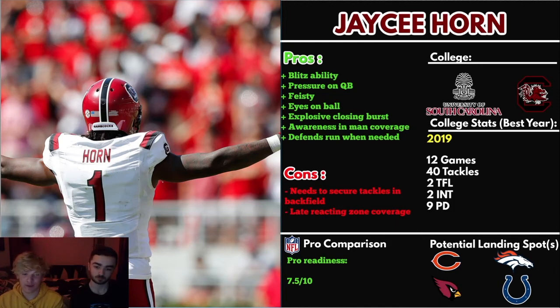And his pro readiness, we've ranked him at 7.5 out of 10. He's really got a lot of good abilities, and I think a team that takes him can take advantage of his blitz ability, can take advantage in a lot of ways, and he can be a really good tool.